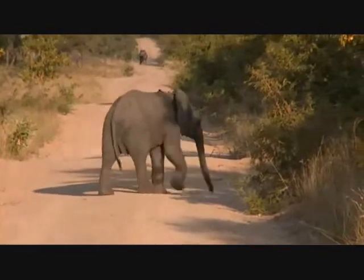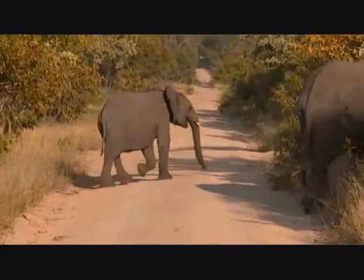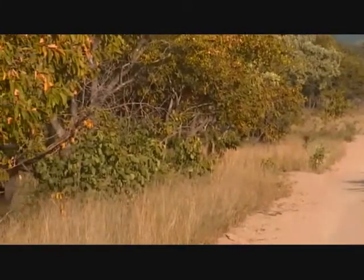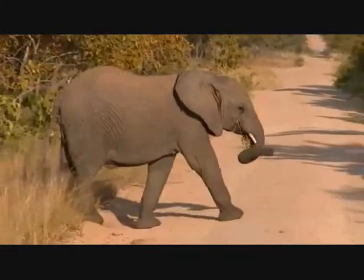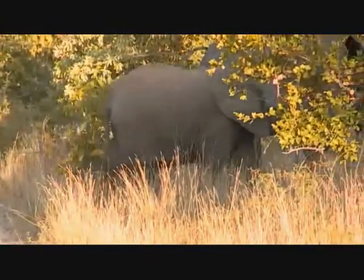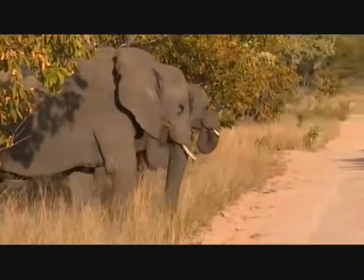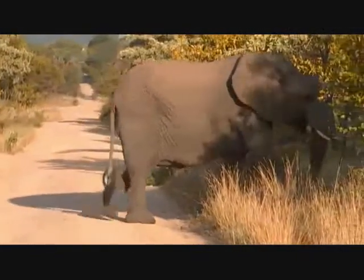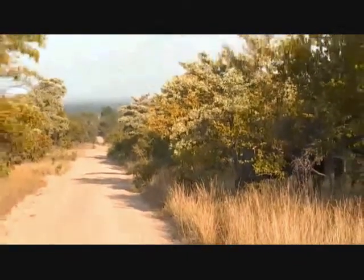Beautiful. And this is the last 2 of this herd, and we'll leave them to it. But what I'm going to ask Brian to do is just to pan across onto the other side of the road and show you the tracks of the animals that we are hoping to find a little bit later.